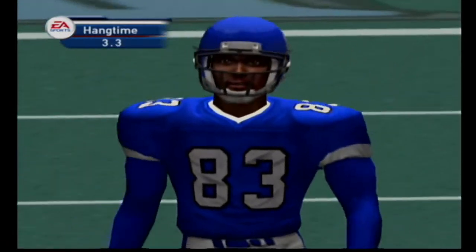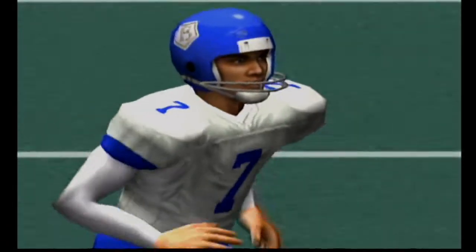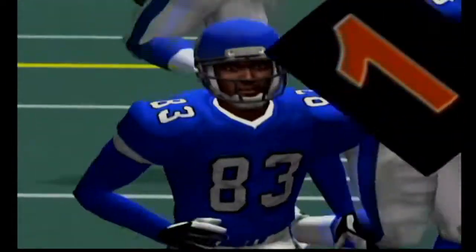Warwick felt the defense bearing down on him there. He did the right thing, concentrated and caught the ball.